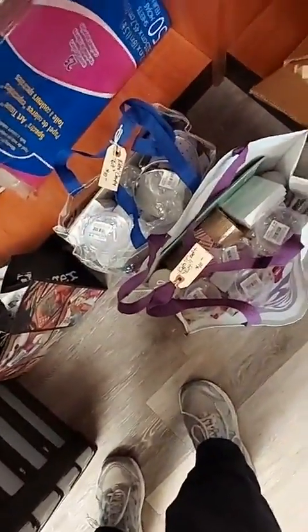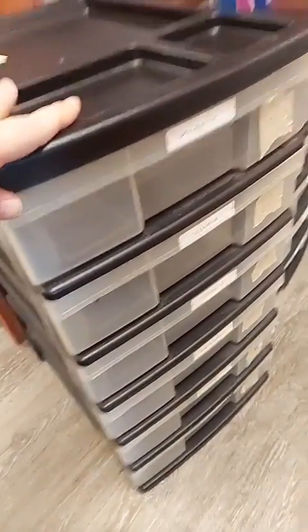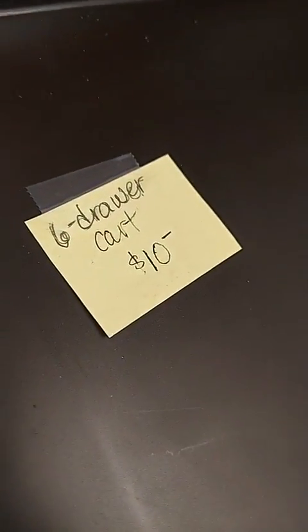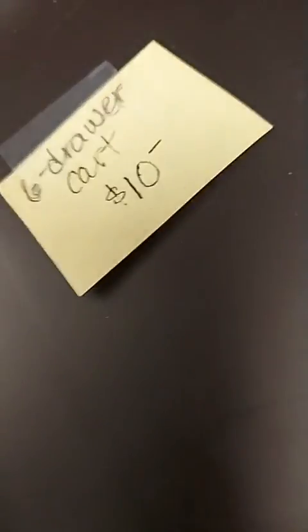All right, I'm going to show you these down here, so if I continue to pile stuff on them, we'll have already seen them. I have a couple of these plastic carts that have drawers in them. They do not have wheels on them, so they just sit on the floor. This one here is a 6-drawer cart, and it is $10. You can see it's got the drawers in here, so you can store lots of stuff. So this is the 6-drawer cart, and it is $10.